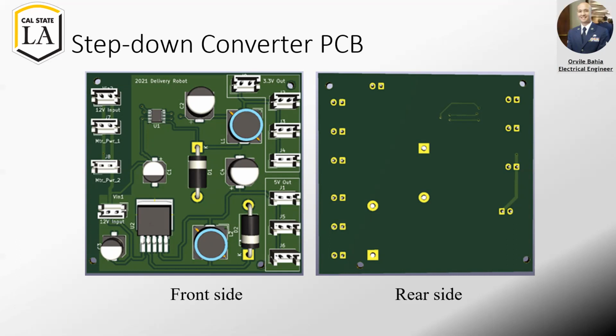The ports on the front side will have two separate ports for battery inputs on the left side and two separate ports for the motor controllers. On the right side is just the outputs for the 3.3 and 5 volts.